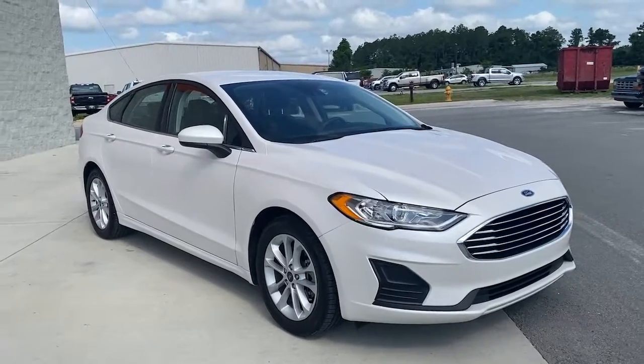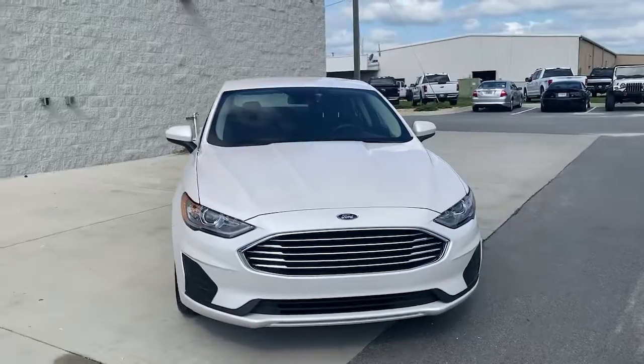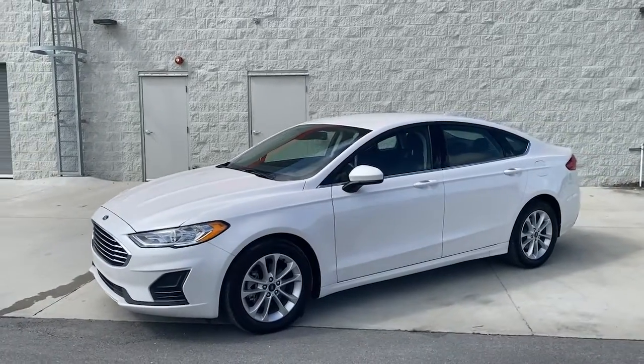Can you see yourself in the 2019 Ford Fusion? This vehicle is an outstanding buy with fewer than 15,000 miles on the odometer. Take a closer look at this comfortable, stylish Fusion.